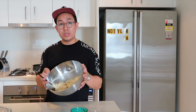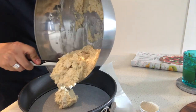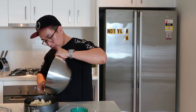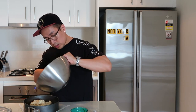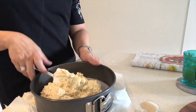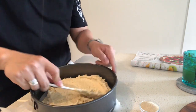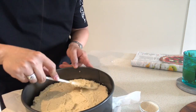We're going to put this mixture now into our prepared pan that we did at the beginning of this video. So, I just need to even this out. We've been using my spatula here. I'm just spreading the batter evenly onto the pan.